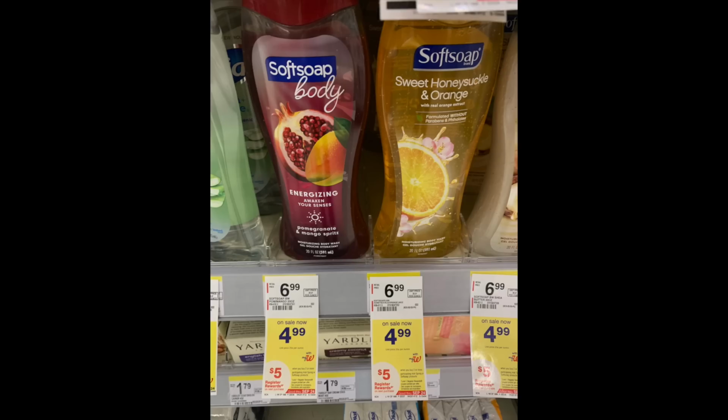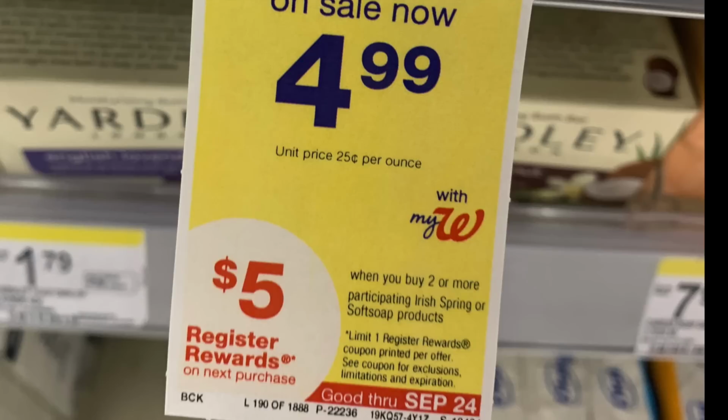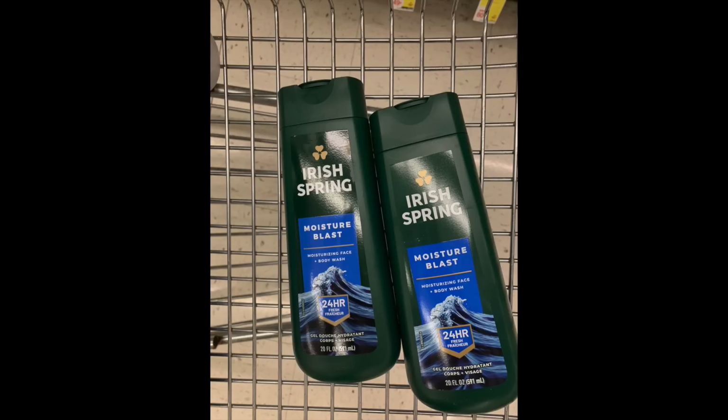Let's talk about some body wash, shall we? $4.99 for either the Softsoap or Irish Spring. You pick your poison. You buy 2 of these, you're getting back a $5 register reward. Well, I kind of wanted the Irish Spring this morning. Here's the tag. I know a lot of you love the tag. And here are my 2 gorgeous, gorgeous Irish Springs.